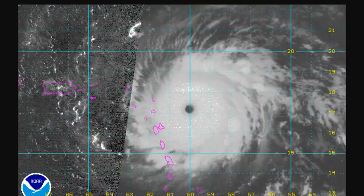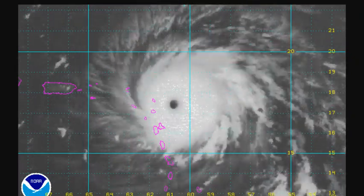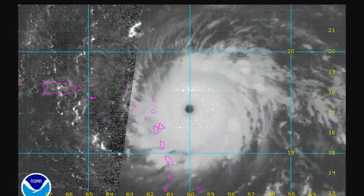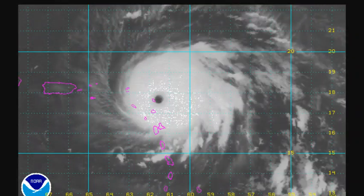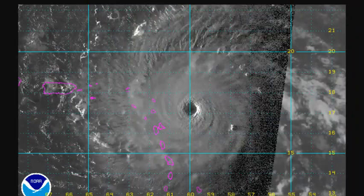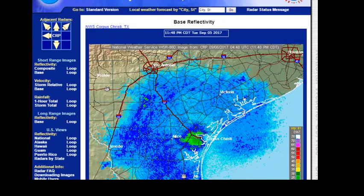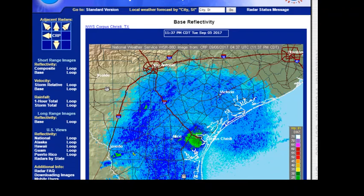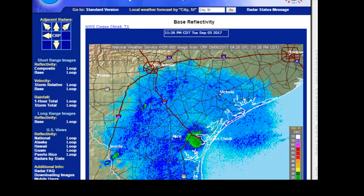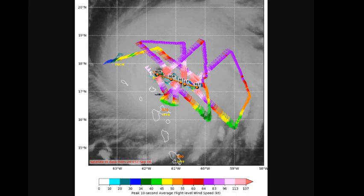So I'm going to put it up for you so you can see the 915. Just a second here. Let me go back. I'll put it on this one because I'm not going to use the Corpus Christi radar again unless there's another hurricane in South Texas. Okay, so there it is.